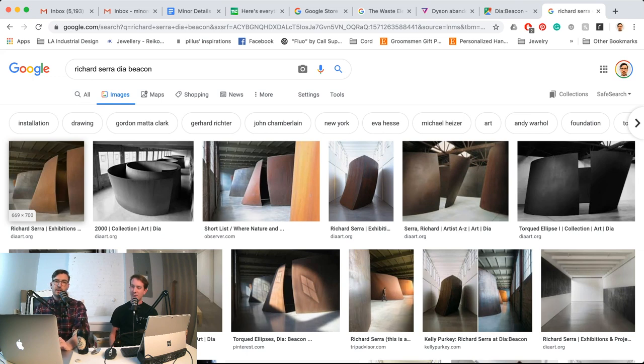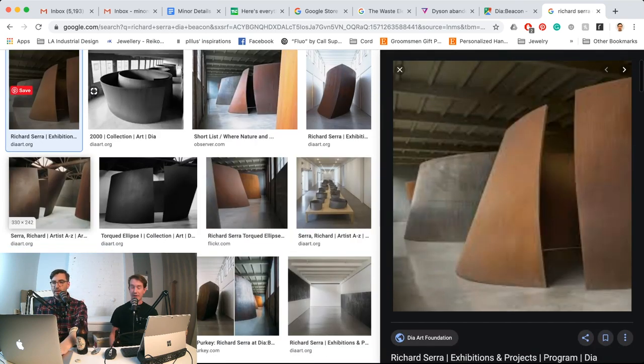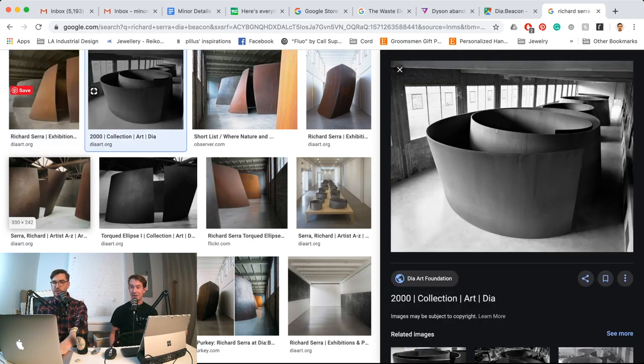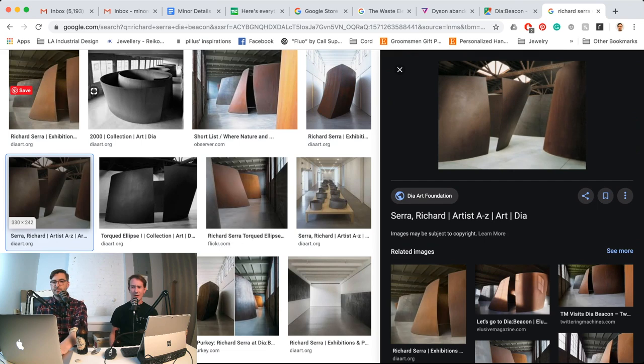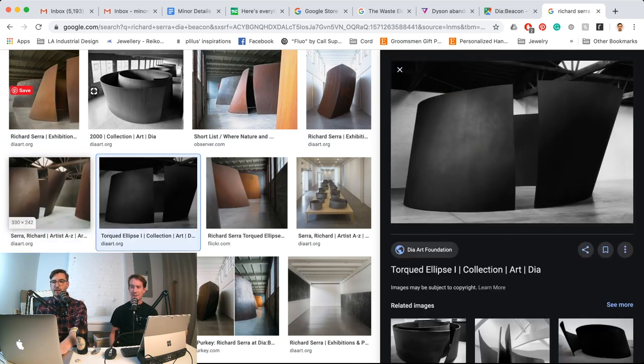Maybe for those who aren't familiar with Serra, he does the big, huge metal structures. It's out of sheet metal. I don't even know what you would call these, they're larger than sheet metal. They're enormous. But yeah, he has work all across the world. It's pretty amazing because it really is a true experience.